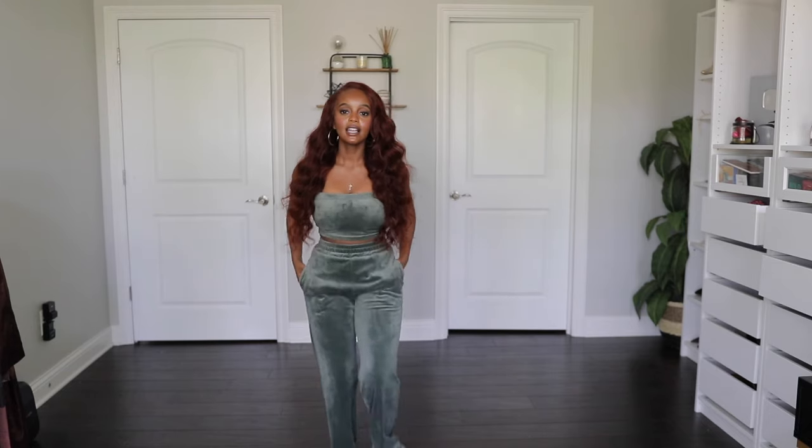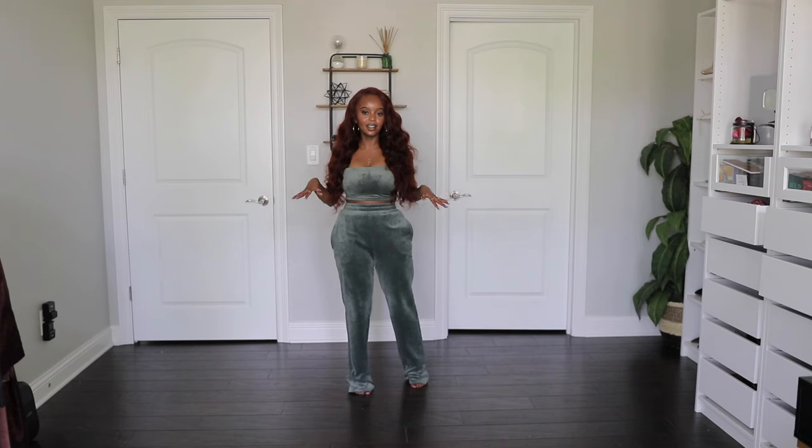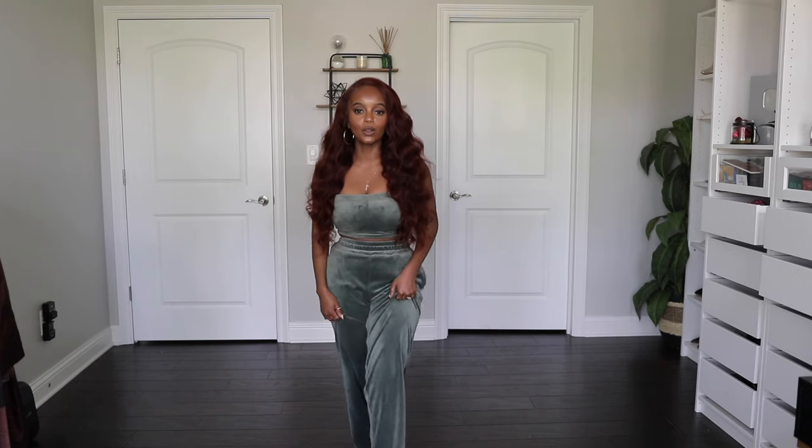You can rock this set to a lot of places. If you're running errands, if you're editing like me, if you work from home and just want something super cute and loungy to rock around the house, this is something for you to grab. And you cannot go wrong with this color. This color looks so good on all skin tones. I am obsessed. Let me back on up so you guys can see the length. It's not too long, but it's long enough. So when I do rock sneakers, I can just fold it a little bit inside and we're good to go.